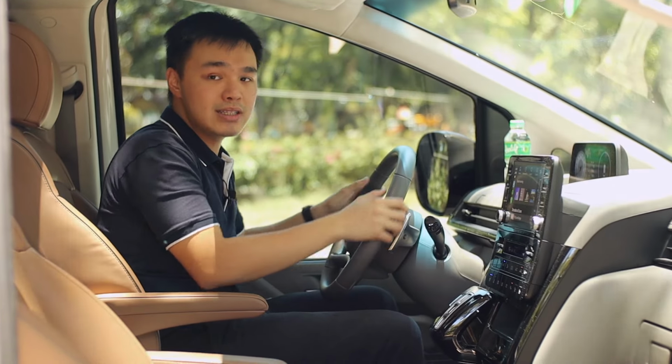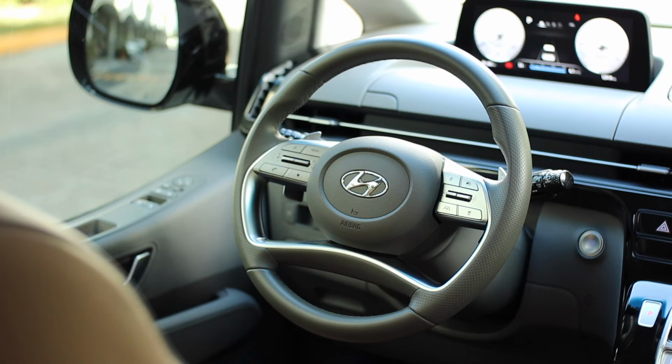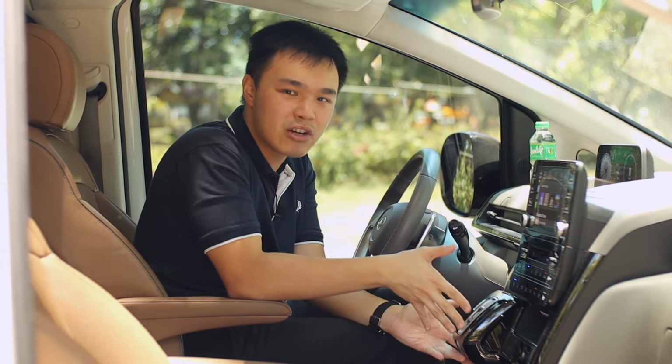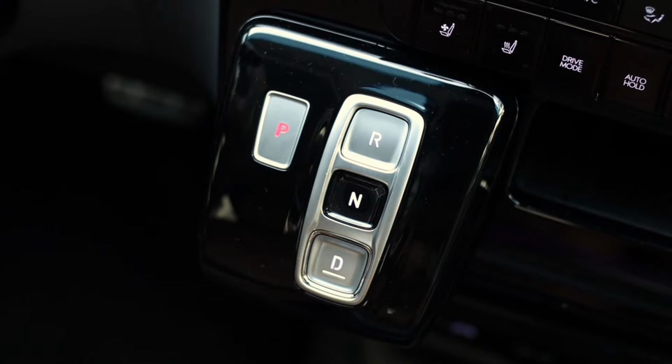The steering wheel is also really easy to grip. I like the materials on it, and you also get paddle shifters. Since when did you find paddle shifters inside a van? You don't even get a shifter anymore in the Staria. It's all of these electronic buttons, very easy to use.